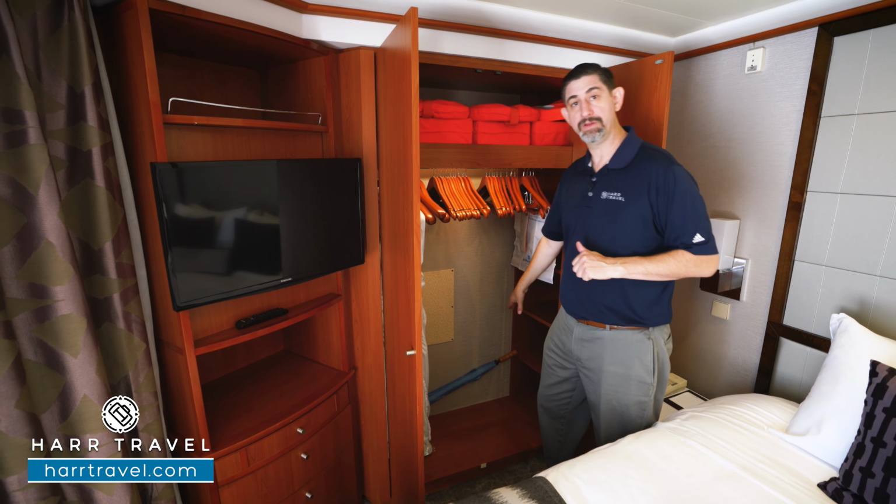Now, as we step further in, we are now in the bathroom. Now, you've got a nice large vanity here with tons of storage underneath. You have storage on the side here just behind, plug for a razor, but it's all about those little touches, those comfy bathrobes. You've got your shower poof, shower cap, and those highly upgraded L'Occitane bath amenities.